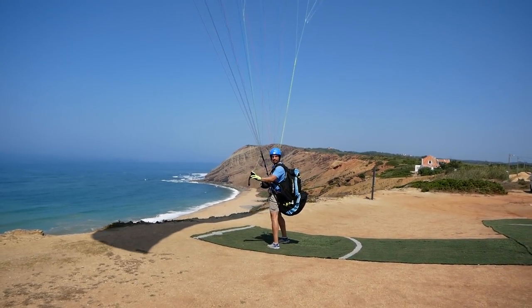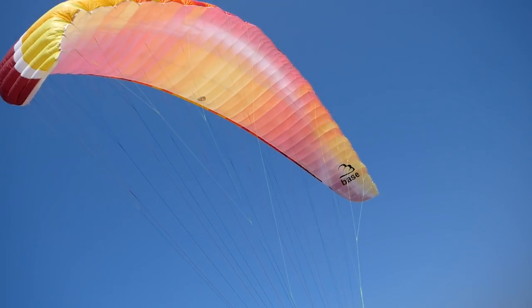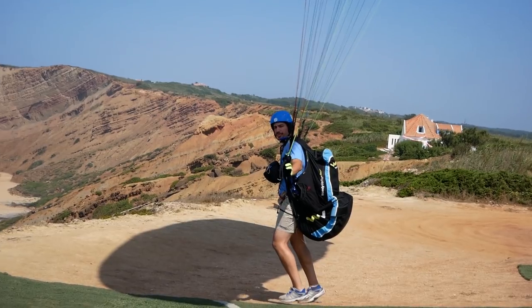Not good enough to take off. I could, but I'll probably end up down there. I'm just using the wing to feel it out a little bit. Definitely not going to be enough, but I'll give it a go.